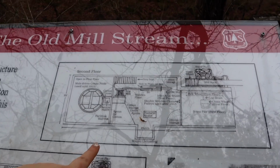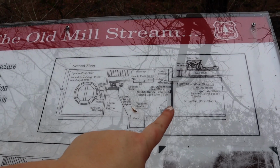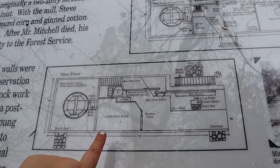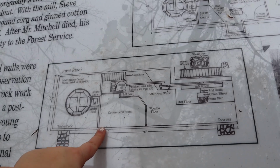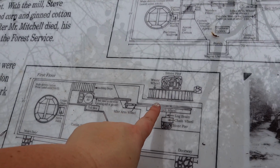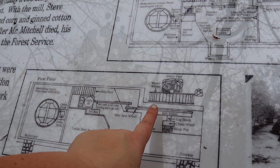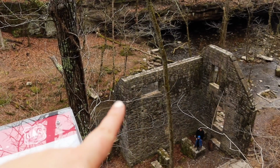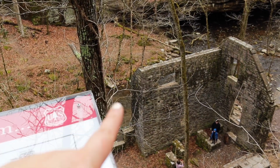So let me show you what the layout might have looked like. Now, this is what it looked like on the inside, and you can see when you kind of look at it from here, this is the second floor, this is the first floor, so we're going to see more of this still down there. There is a stone pier and a water wheel which would have stood right outside the building. So that would have been right over along this far wall over here. That would have been the power source.